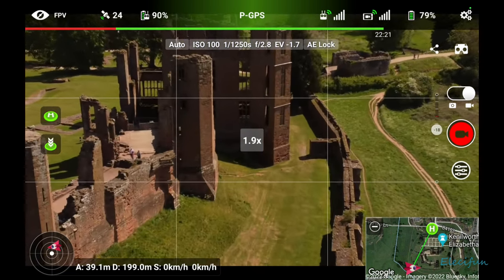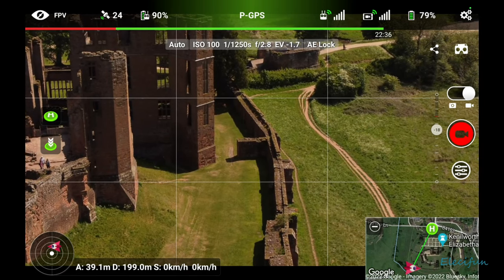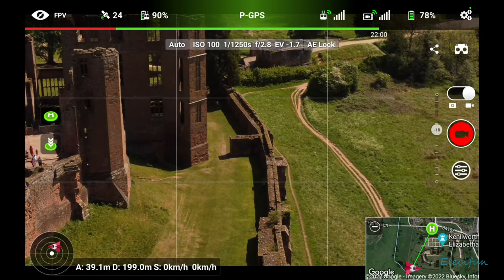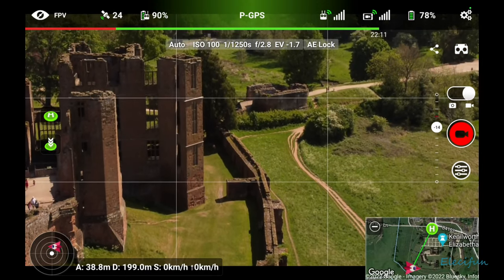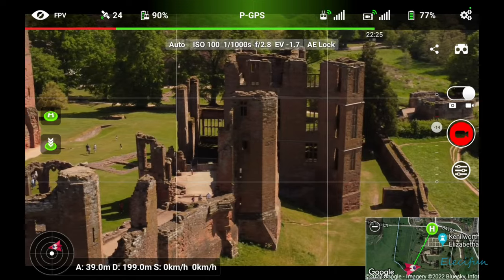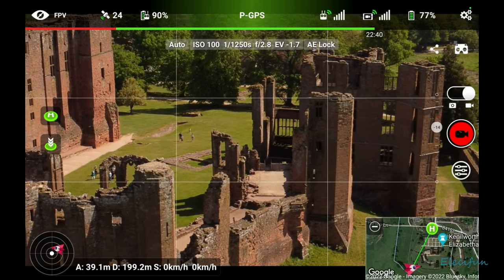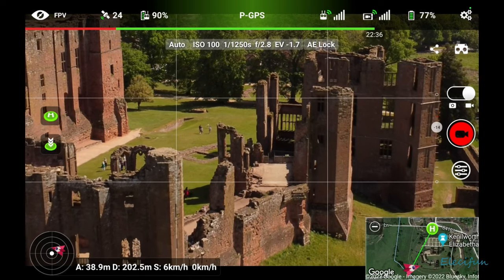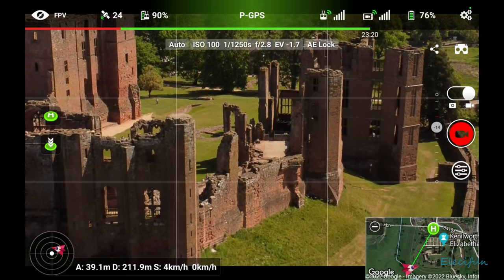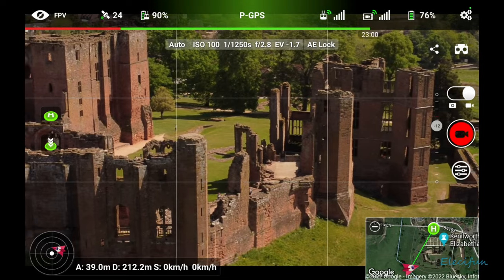So let's just zoom in a little bit on that wall. Right, let's just push that up a little tiny bit, not too much. Now let's just bring this around like this. I'm going to start backing off now. You can see it up there. Just get that nice. Bring this up if I can. I just don't want it to dull out too much. Yaw that round.